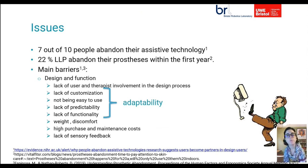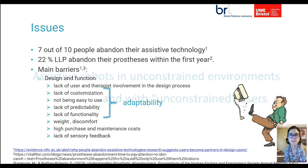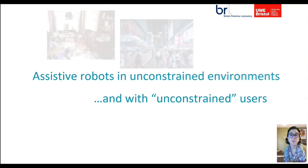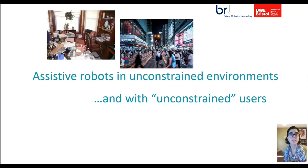Many of these issues are related one way or another to the concept of adaptability. That is, having a device that can adapt to different functions, shapes, interfaces, tasks. And the reason we need this adaptability in assistive robots is that assistive devices are, first of all, used in unconstrained and unpredictable environments, in daily living activities, in homes or on the streets. They are not going to be used in a controlled lab environment.